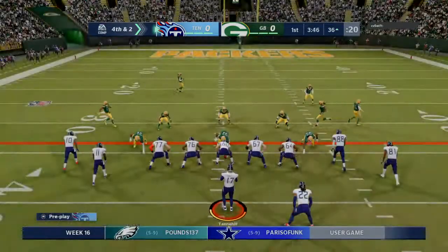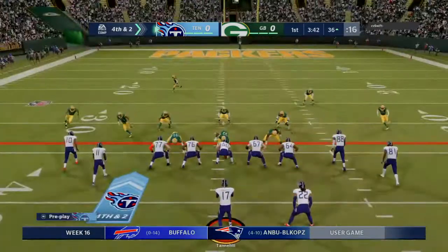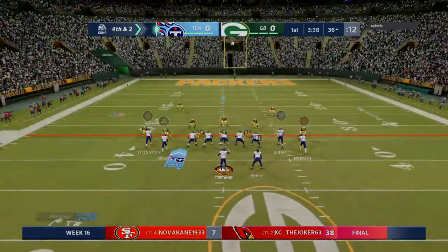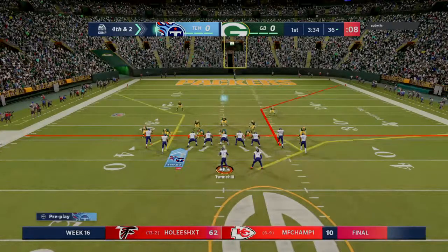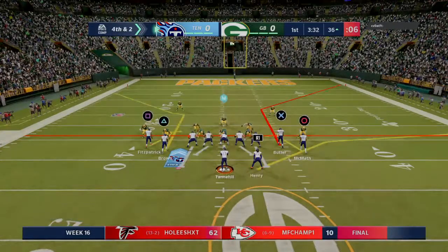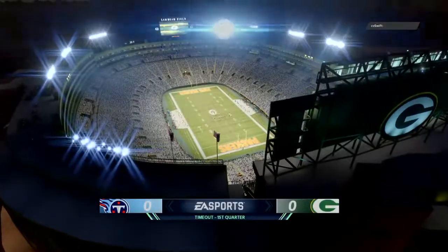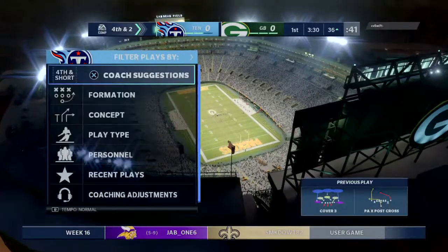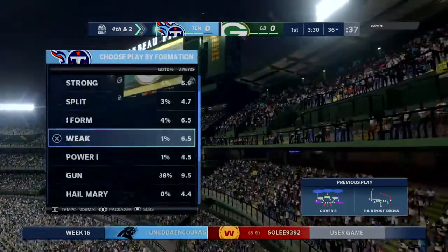And on their first drive, the offense staying out there. They're going to go for it on 4th. And now before this 4th and 2 play comes to fruition, they're going to think about it and call a timeout. They'll have 2 remaining as we step aside here in this first quarter.